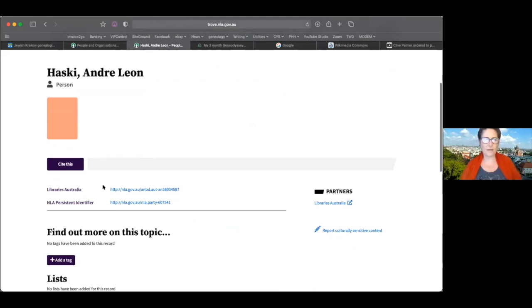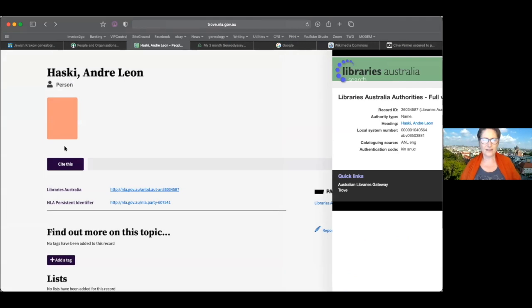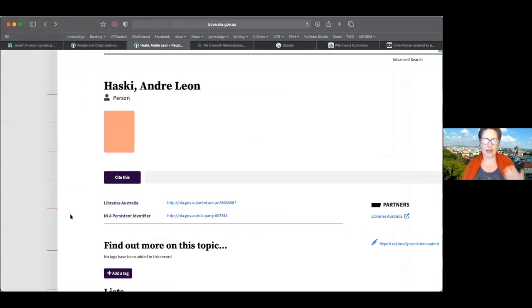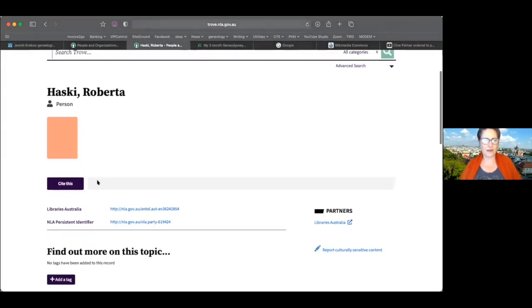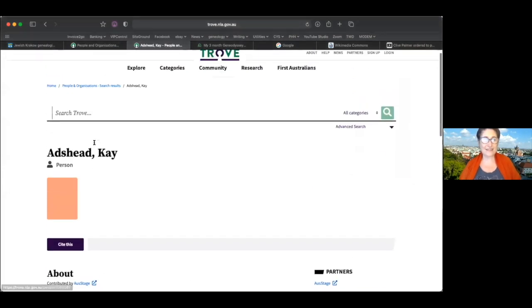there's Libraries Australia has something. I suspect this is my dad's thesis. All the theses get handed to the National Library of Australia. So I can just follow that breadcrumb. The National Library of Australia then has a persistent identifier. So once you put something in there, they have an identifier that shows you up. My aunt has the same thing. So this one, okay, I get mentioned for this person here.